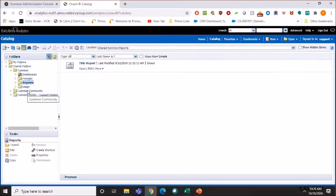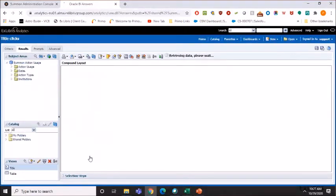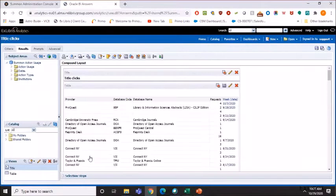That title clicks report exists here in the Summon community folder, so it actually lives in a different place than most of the other reports do. And we're going to let Oracle BI Answers load. In Client Center or in Knowledge Center documentation, you might see this called Oracle Business Intelligence. You might see it called Summon Analytics. They're the same thing. So here is my report.